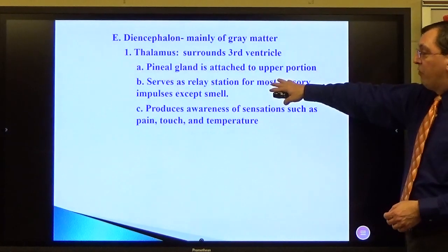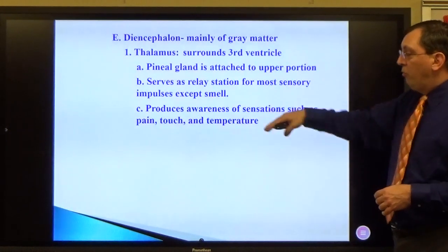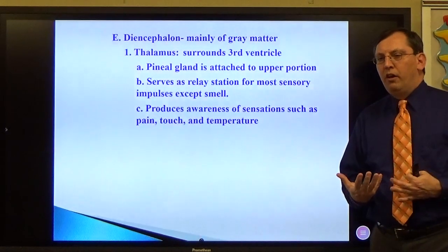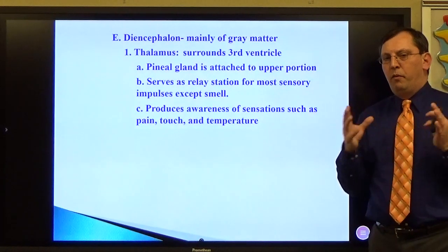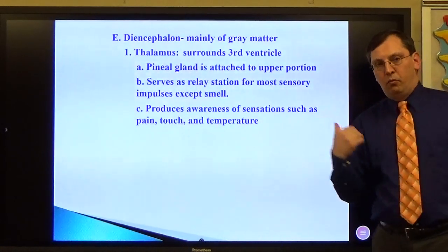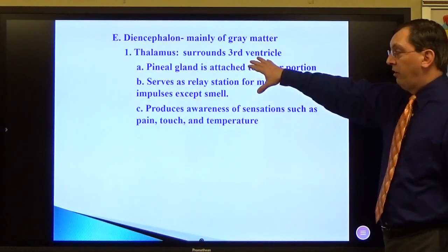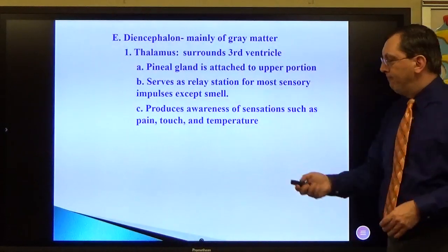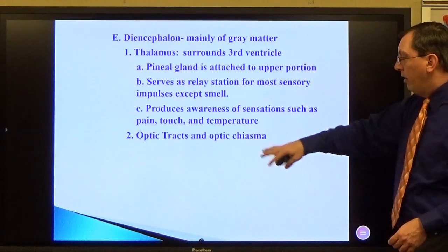Everything except for smell is going to come through here as a sensory impulse. It's going to go up to the brain. This is where I basically determine what I call sensations. It makes the decision of where information goes and what's going to happen, and starts to put the information together. Pain also helps to run through this area as well. It helps to kick off other things. So it's going to send signals to the pineal gland, causing responses and reactions through different parts of the brain. So touch, temperature, pain, all those go through here.